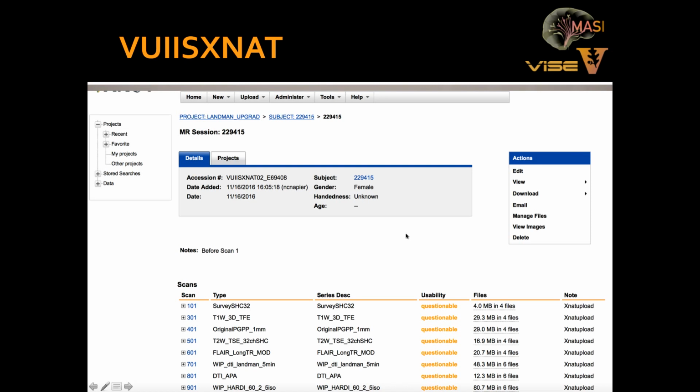So you have a quick way of QCing your entire project and saying, what's the status of my project? Have my RAs or staff members gone through and QA'd all of the data like they were supposed to? You can run a quick command line tool and it'll let you know.